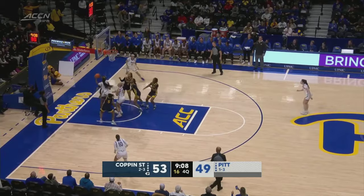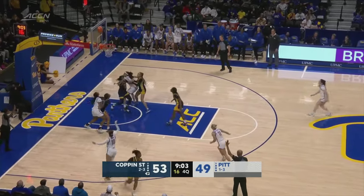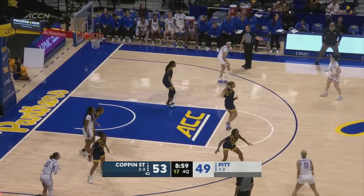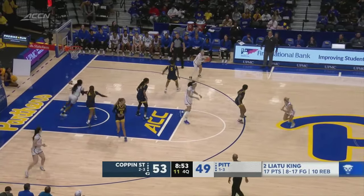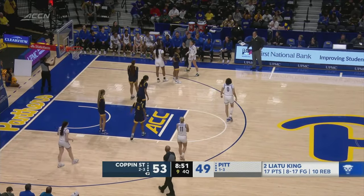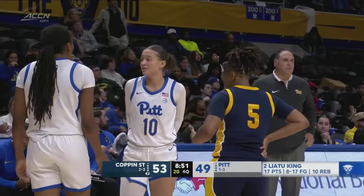As we see Gabby Hutcherson just missed the jumper, but a rebound for Liatu King. Perkins, open three, off the mark again from her. Offensive rebound again to Liatu King. Stop me if you heard that one before. And this is exactly what Pitt needs to do, right? Marley, taking charge, bringing the ball back out, knowing that you just got a third opportunity there on offense. Let's reset your offense, work the ball around, and get that final shot.